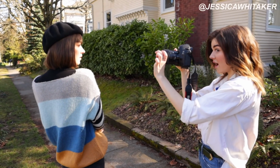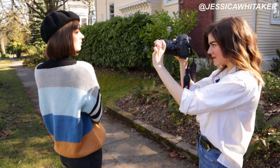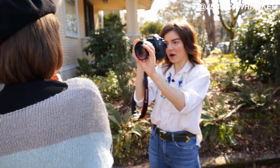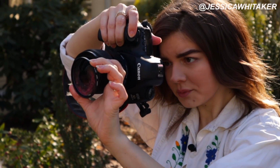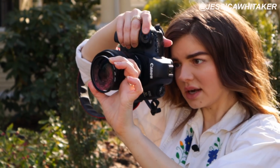And then I'm just in autofocus. My Mark IV is pretty good with autofocus, but if I was on a Mark II or something, I might just manually focus. Perfect, oh my gosh, love. Doing vertical, perfect. Oh, I need to change my card, it's full.